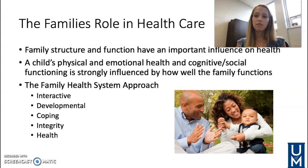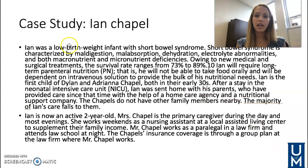And to do so, I want to give us a case study to look at. So we're going to look at little Ian Chappell. He was born a low birth weight infant with a disorder called short bowel syndrome. It's characterized by maldigestion, malabsorption, dehydration, electrolyte abnormalities, and both macronutrient and micronutrient deficiencies. Owing to new medical and surgical treatments, the survival rate ranges from 73% to 89%, so it's pretty good. Ian will, however, require long-term parenteral nutrition.